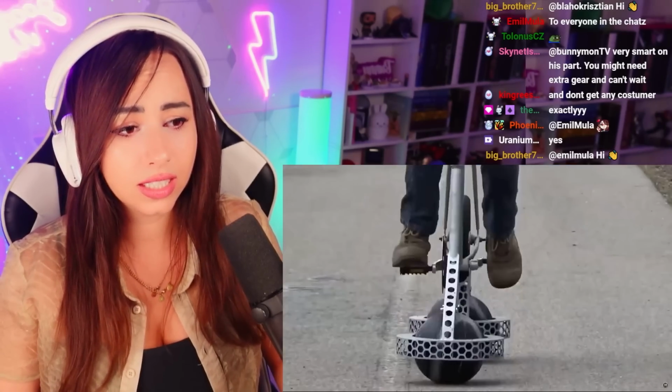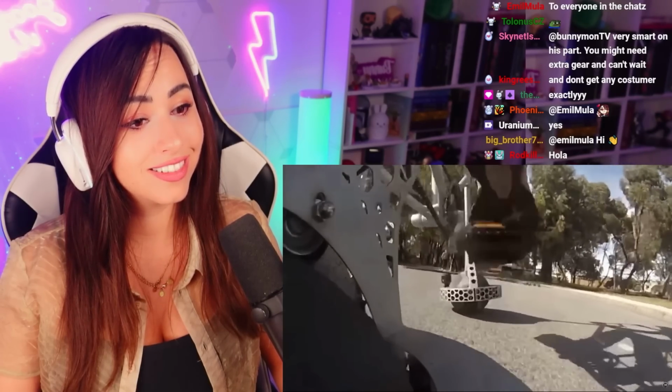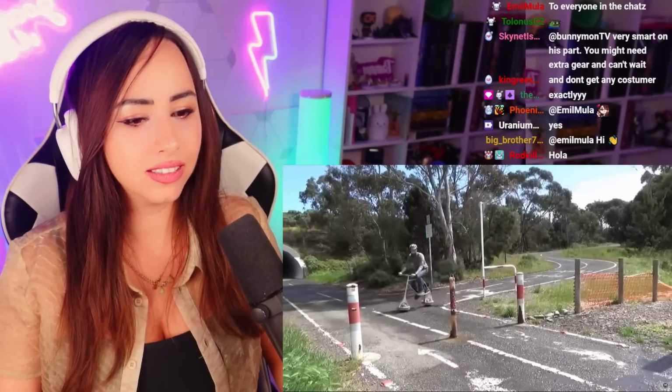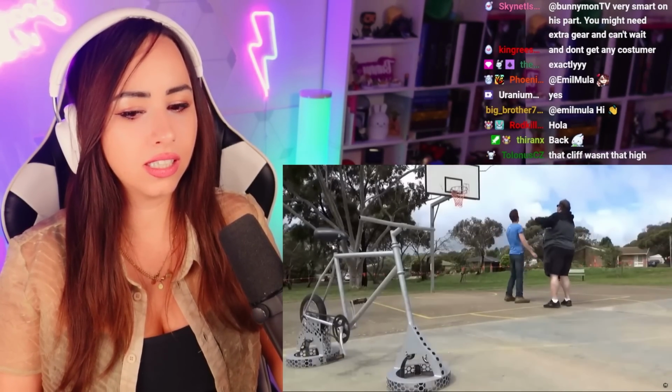Bike. Looks cool, doesn't it? You bet. Now look at the wheels. They're classic basketballs. Yes, what? You can also play with them. How much do you think a bike like this would cost? Let us know in the comments. That's such a cool design.